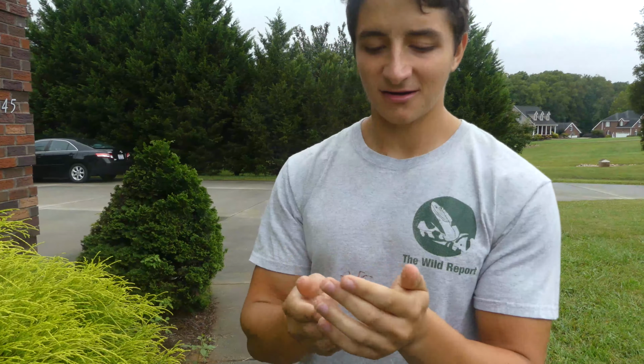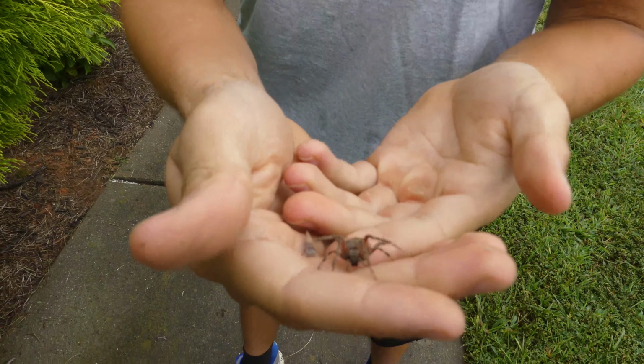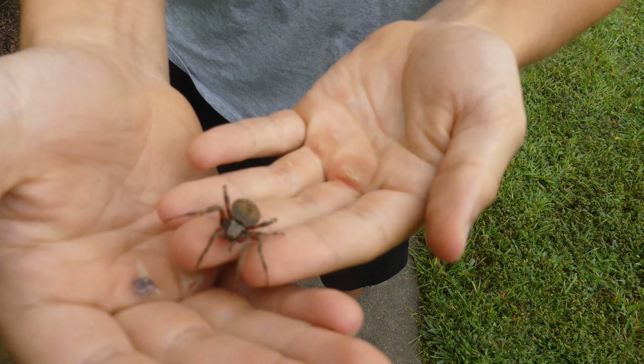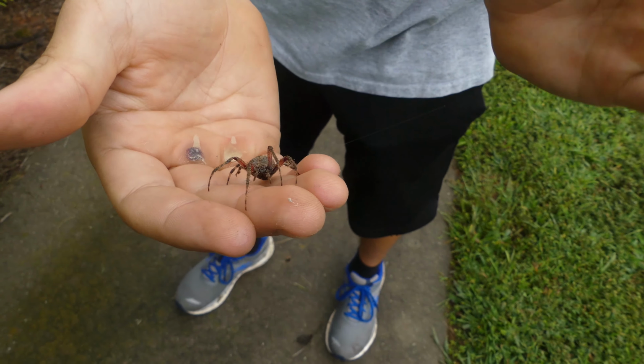All right, everyone, this has been an awesome spider to work with today. I'm so glad we could show the species to you. Once again, absolutely no reason to be scared of these or attempt to harm them in any way.